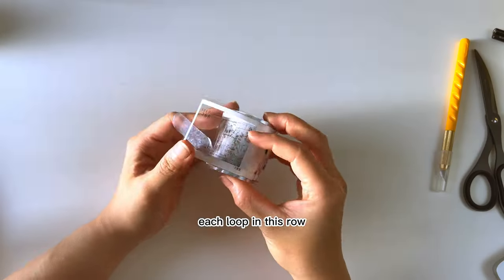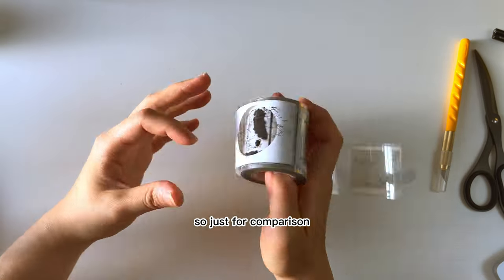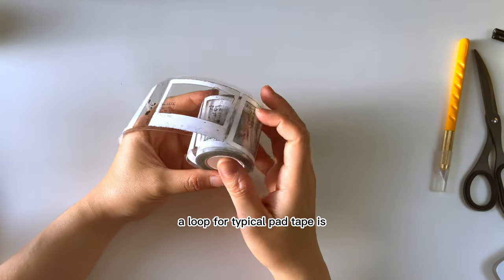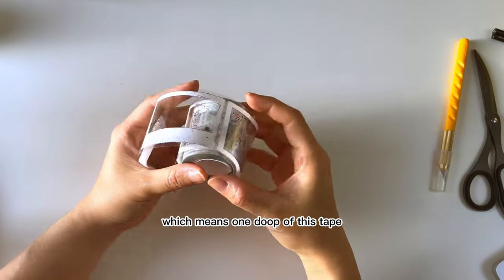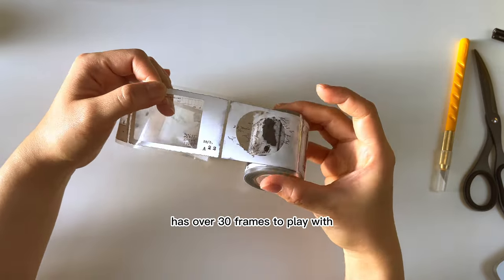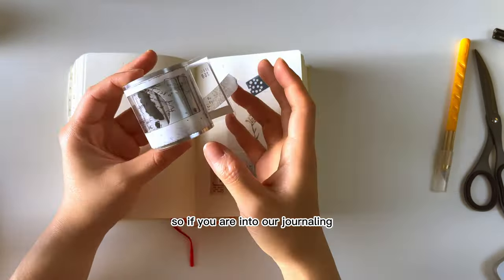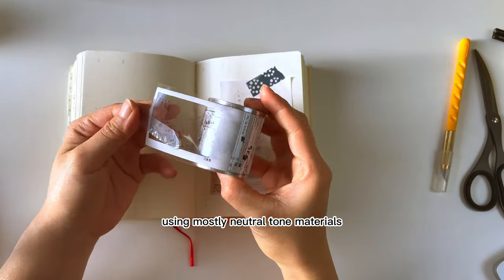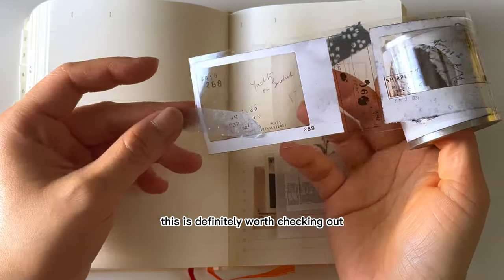Each loop in this roll is a whopping 200 centimeters in length. Just for comparison, a loop for typical pad tape is 150 centimeters long at most. Which means one loop of this tape has over 30 frames to play with, and I'm not even counting these small ones. So if you're into art journaling using mostly neutral tone materials, this is definitely worth checking out.